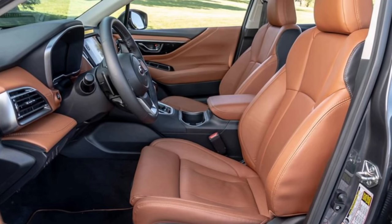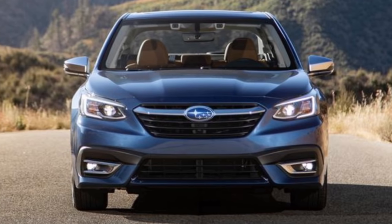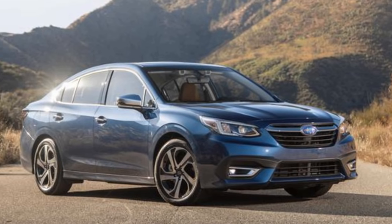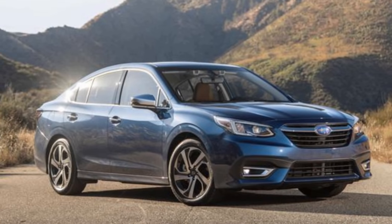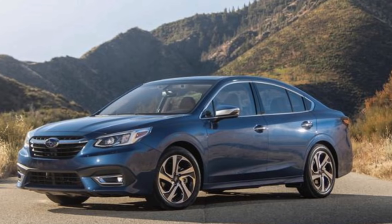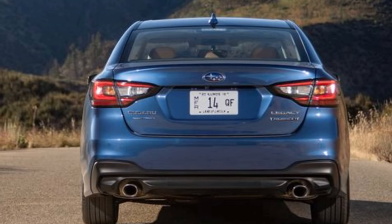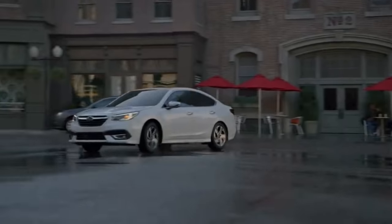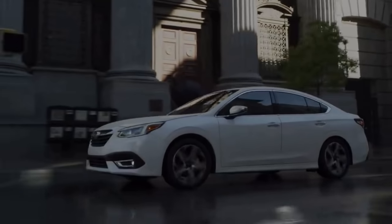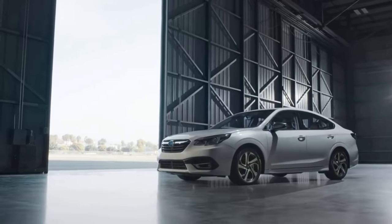The front seats are well sculpted and comfortable. Safety and driver assistance features include standard automated emergency braking, standard lane departure warning with lane keeping assist, and standard adaptive cruise control with lane centering capability. Subaru Legacy earned a 5-star safety rating. In conclusion, Legacy's major downsides are a low predicted reliability rating, CVT-only transmission, and a terribly intrusive engine stop-start system.